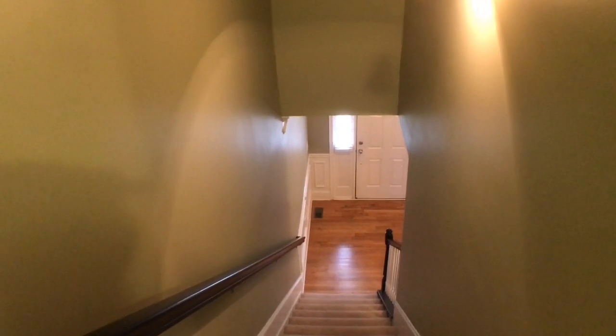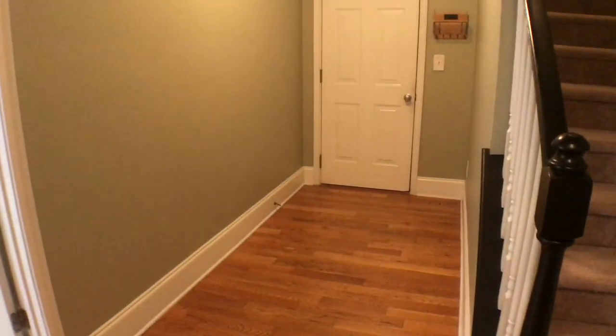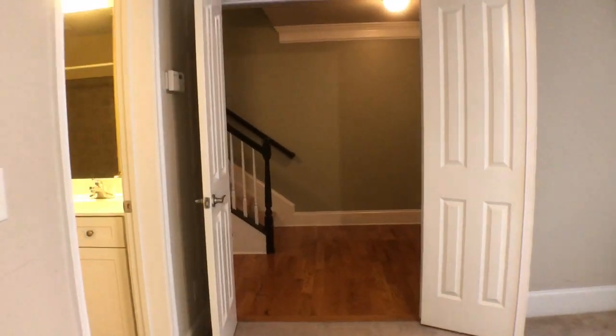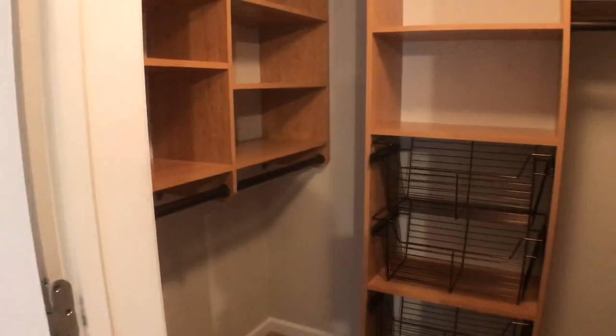From here, we're going to go back downstairs to the lower level, look at the fourth bedroom and a full bath downstairs. Hardwood floor area, door straight ahead leads to the two-car garage. We have a full bedroom and bath. And a large walk-in closet with the built-in cabinetry.